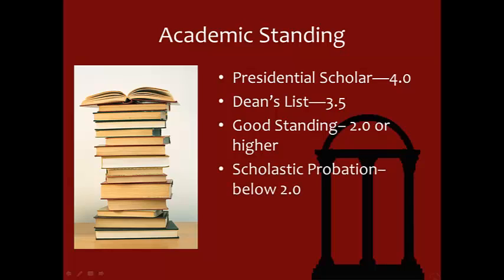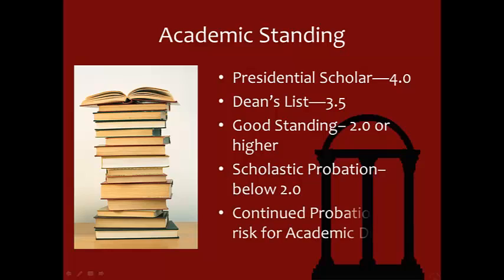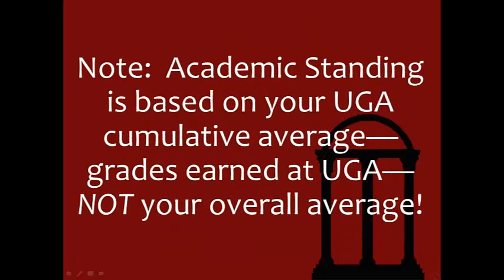However, if your UGA average falls below a 2.0, you'll go on scholastic probation. And if it remains below a 2.0 after that semester, you'll go on continued probation. Once on continued probation, you're at risk for academic dismissal. It's important to underscore with transfer students that probation and dismissal are based on your UGA cumulative average, not your overall average.